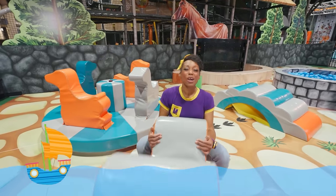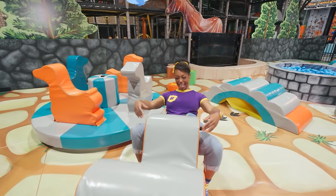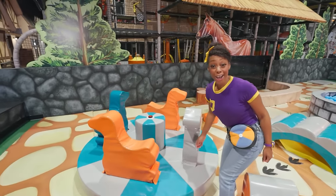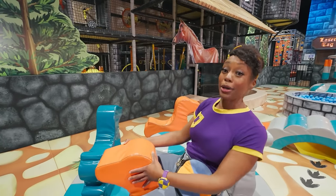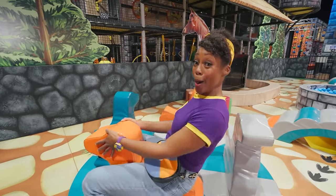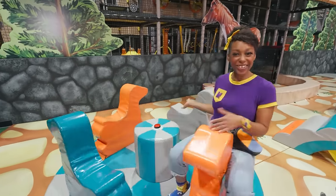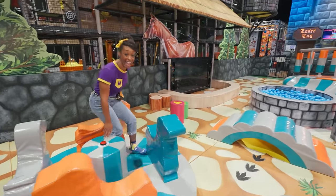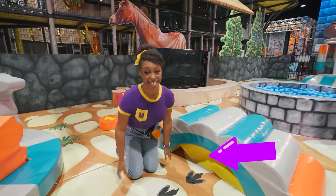I like sailing with my best friends, being brave and fighting dragons. Whoa! Okay, let's keep going. Look! A whole herd of horses! Yeah! I'm gonna press the red button, see what happens next. Whoa! Here we go! And check it out! Do you see what I see? Yeah! Dragon footprints!